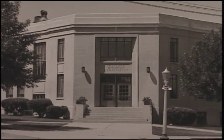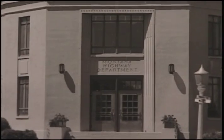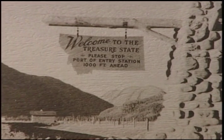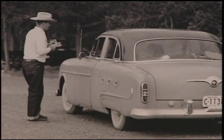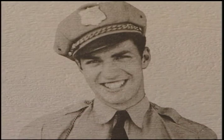His friendly personality and sharp writing style landed him a job with the Montana Highway Department, in charge of tourism and promotion. Immediately, Fletcher got to work designing roadside parks, museums, and port of entry stations which attracted tourist dollars with classic Western hospitality. You're coming into the state, say at Wibaux, and the first thing you're going to see on the Montana border is a little log cabin that's manned by two or three college students. And he would dress them up in rolled up Levi's and cowboy boots and Western shirts and bandanas around their neck. And they were the welcoming committee for people coming into the state.